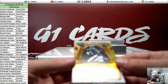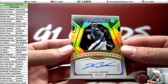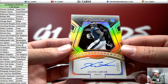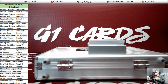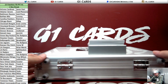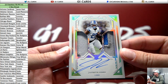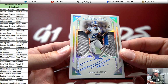Yo, this is sick. Jalen Carter to 25. That's freaking sick. Birds for Monty. The Vikings were 139. This one needs a one touch too. Yo, this is a nasty card. 7 of 20, Jahmyr Gibbs. Get this one a mag too.